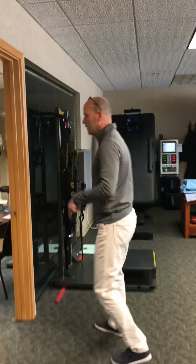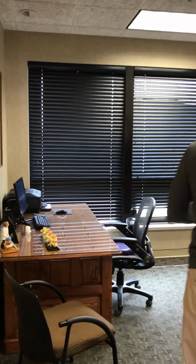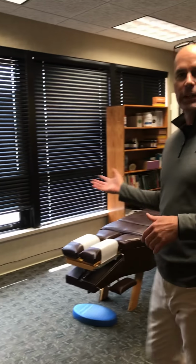Over here, this is our examination room and x-rays, if we need to do x-rays. So we utilize digital x-rays, so there's no chemicals or no chemistry, and the x-rays show up within 30 seconds maximum, and then they're on the computer and we can review them right away, which is great. So exams and x-rays in that room.